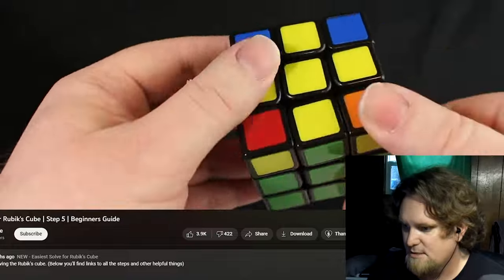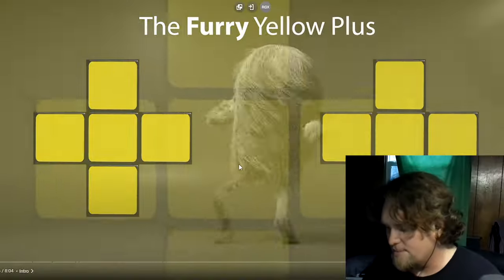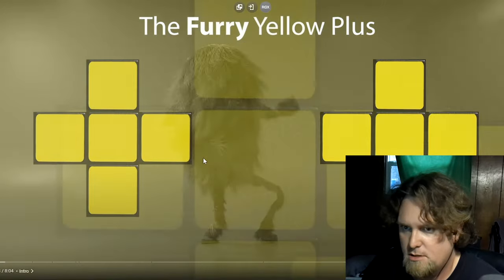Last time, we brought our cube to this point. Today, we're going to achieve 66%. The yellow plus. I am excited to achieve the yellow plus. I'm so excited, boss! I'm so ready to solve this damn thing. I'm so close.